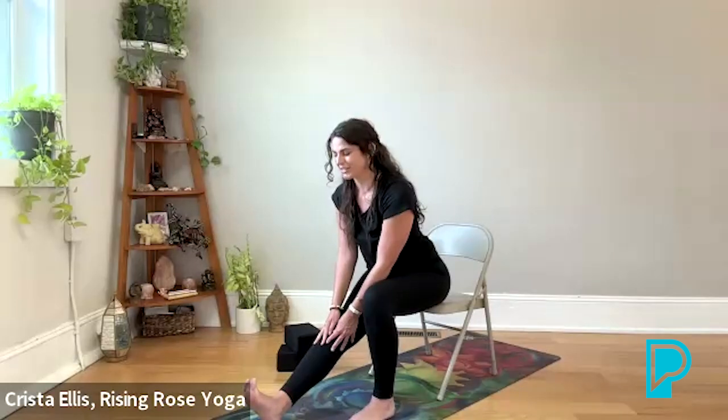Such a good stretch. So proud of you for sticking with the stillness. Good. Inhale, come back up if you went forward, and then bring that right foot in. Take the feet wide and let's just knock the knees from side to side.